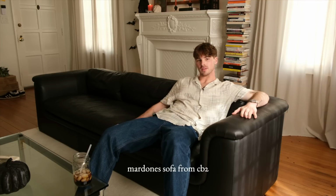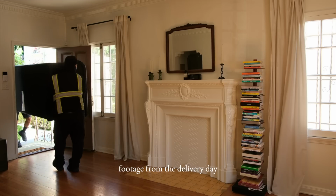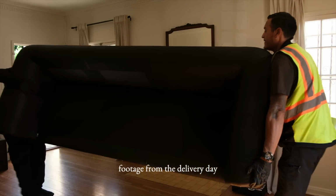Kind of like a mattress, you want to spend good money on a sofa because you're probably going to sit on it every day. This particular sofa is called the Modernica sofa, and I want to say it was originally $4,000, but I'm part of the CB2 trade program, so when you're part of that program, you get 20% off everything.